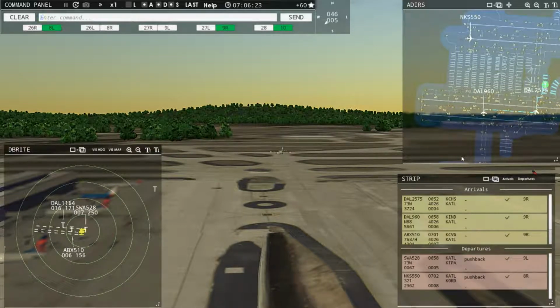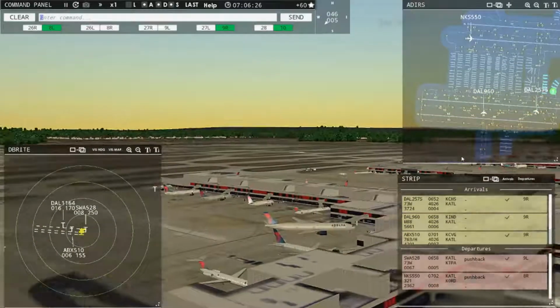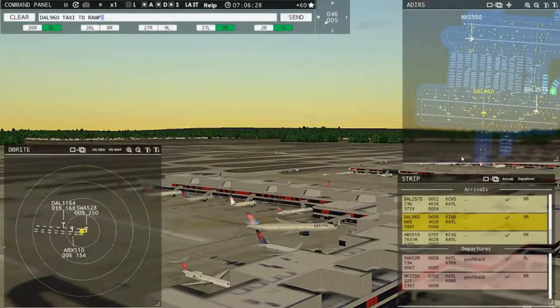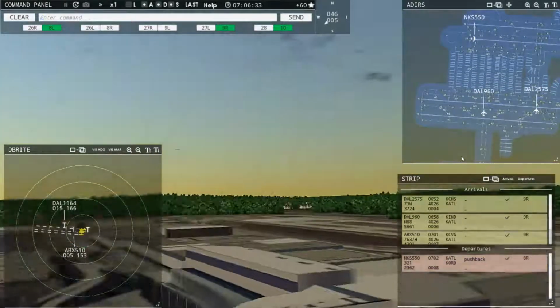Delta 960, taxi to gate. Say again. Delta 960, taxi to ramp. Taxi to ramp, Delta 960. Southwest 528, contact departure, good morning. Roger, good morning.